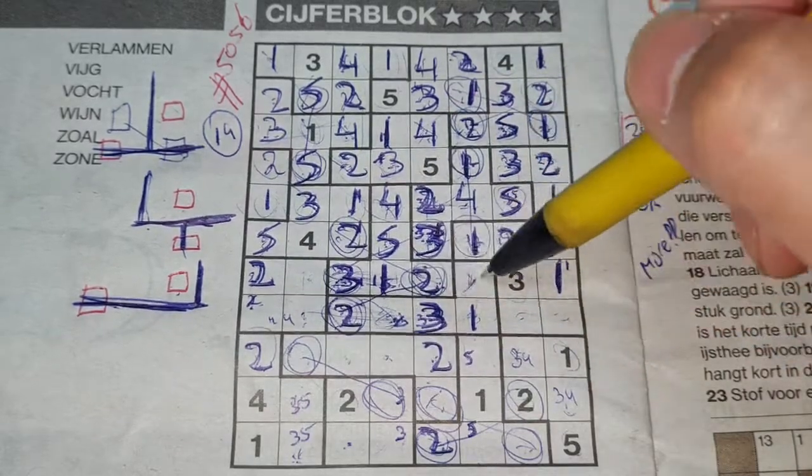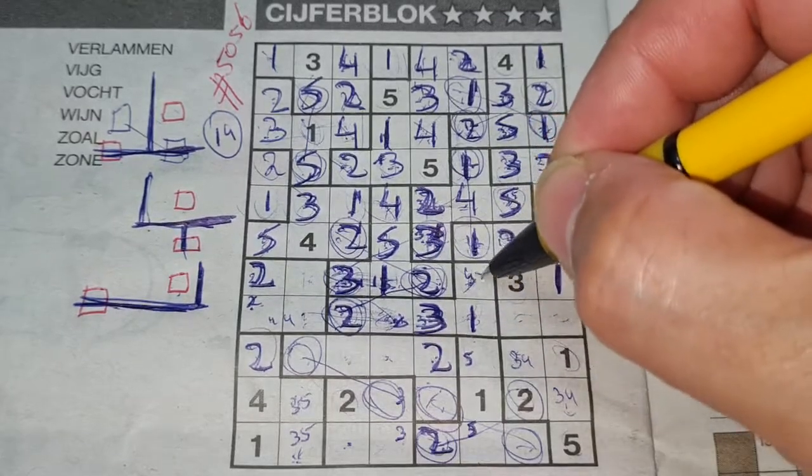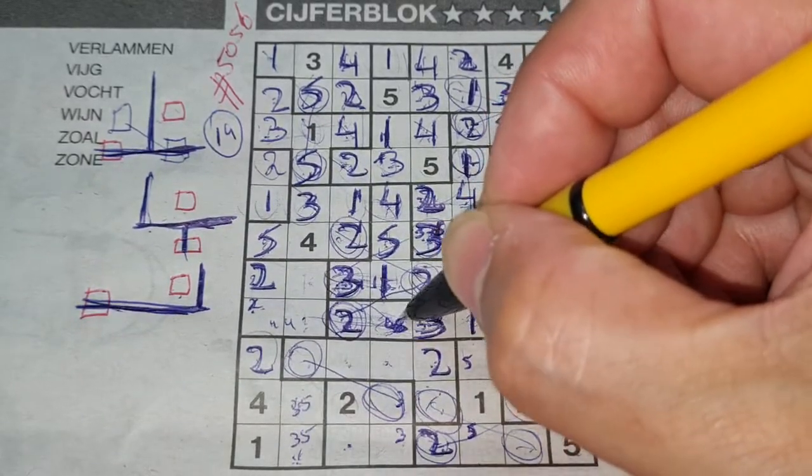So now we have 2 numbers left in this L shape for the numbers 4 and the 5. Let me mark those 4 and the 5.